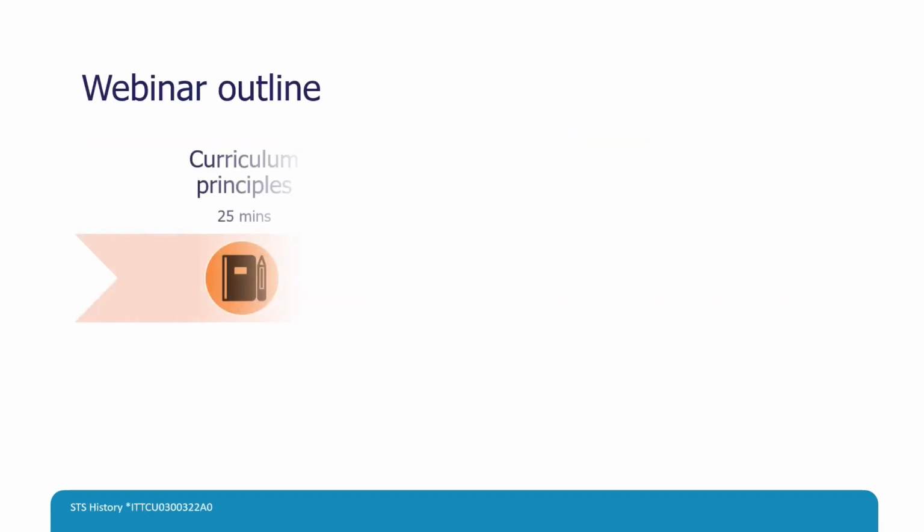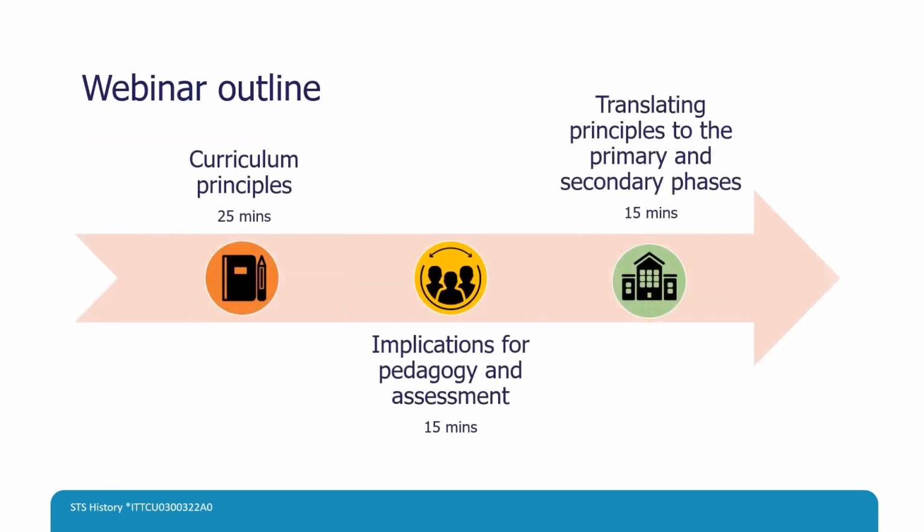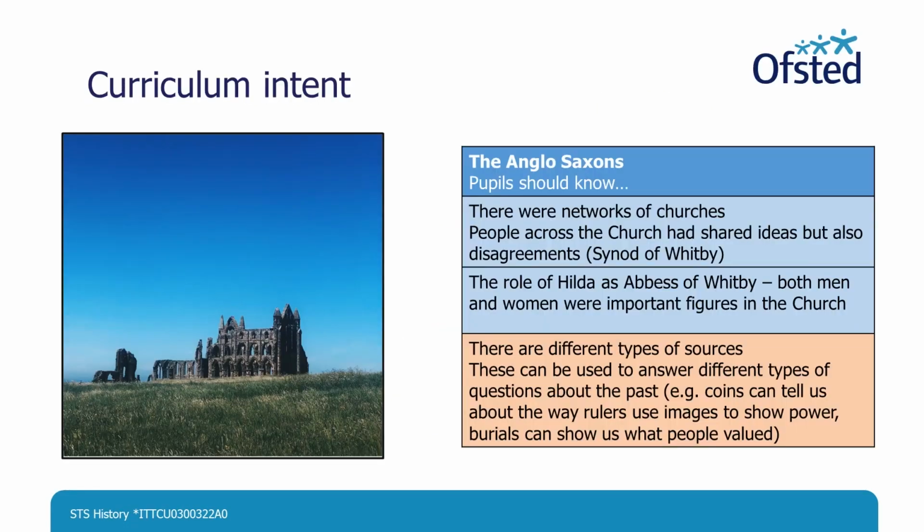In this second session of the video, we'll consider how the principles of curriculum in history, which we explored in the first section, might affect our choices relating to pedagogy and assessment in history. In that session, we talked about the importance of having a clear curriculum intent, specific knowledge that we wanted pupils to develop, things we want them to be able to do, both in terms of knowledge of the past and knowledge of what historians do when they study the past and construct their accounts.